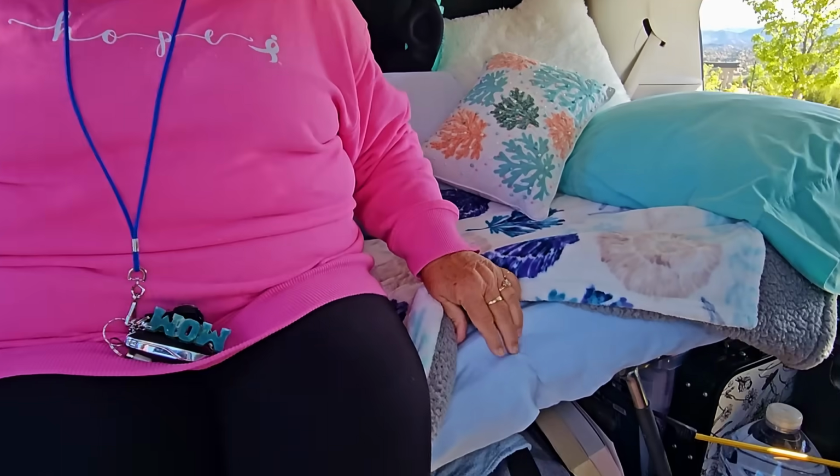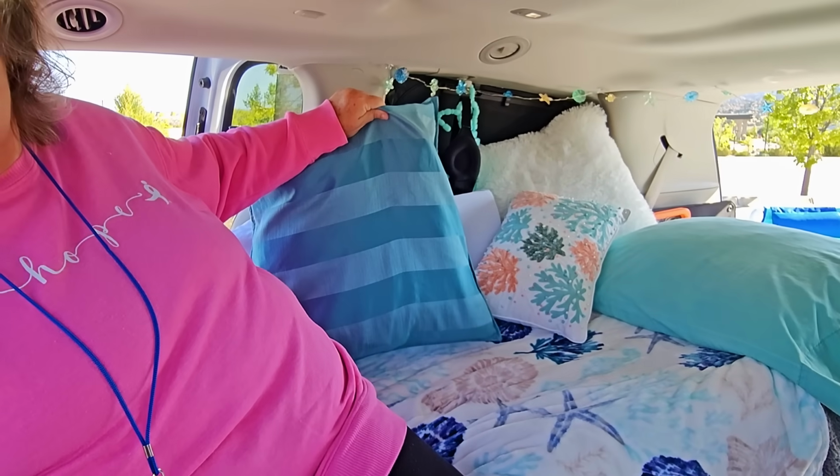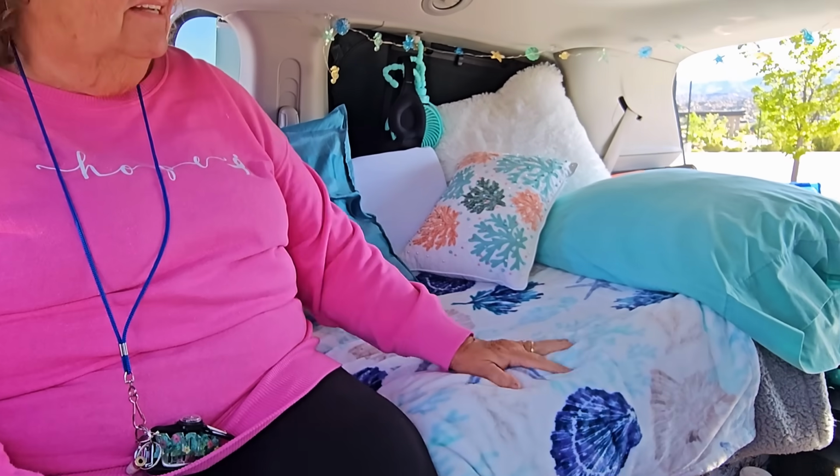This bed is basically a cot that I already had. It is 15 inches tall, maybe 15 and a half, so I bought bins to go underneath that are 15 inches. It's very comfortable. I have two, I believe they're 2-inch foam. This here is all the winter clothes I brought. I've got a couple of blankets on here now because it is a little bit chilly at night.